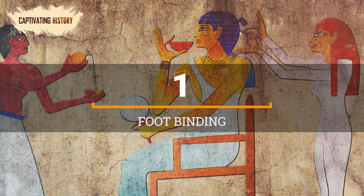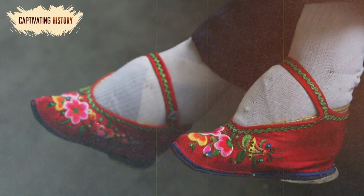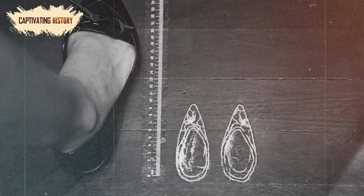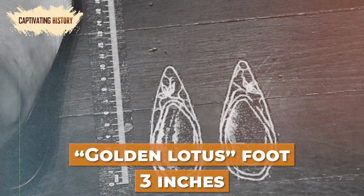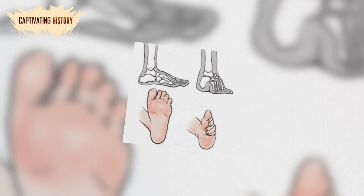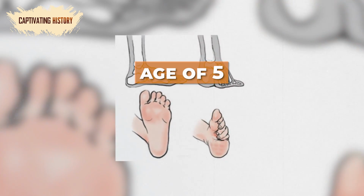Number 1. Footbinding. One unobtainable yet desirable aesthetic that emerged in 10th century China was tiny feet. The ideal size of an adult woman's foot was said to be just 3 inches long and called a golden lotus foot. Footbinding was so culturally accepted that girls would begin to have their feet bound at the age of 5, although it could be as young as 3 or as old as 12.